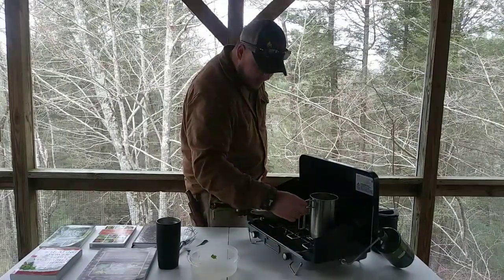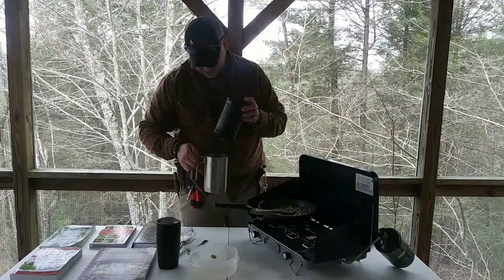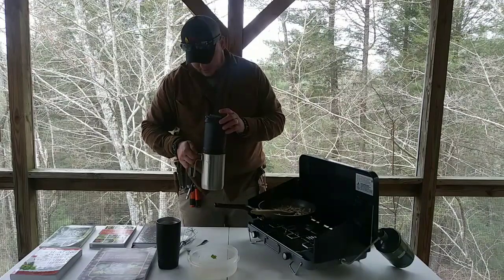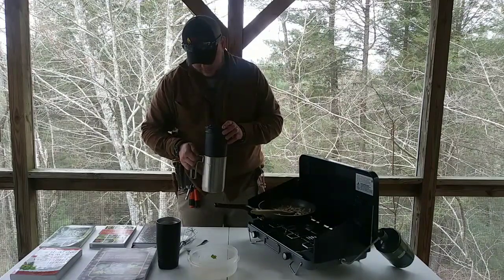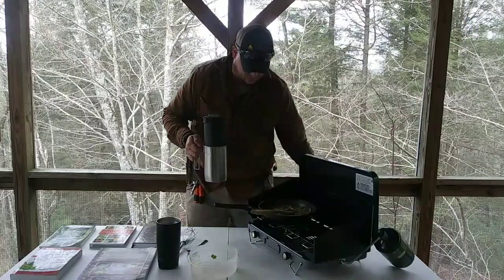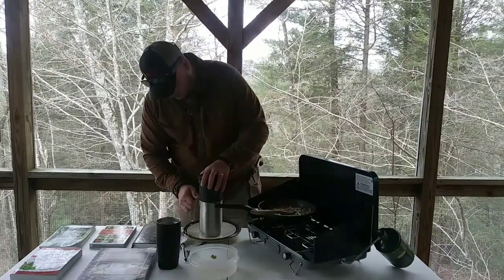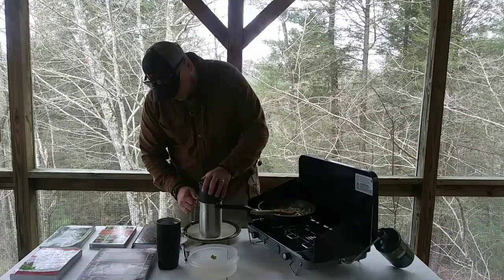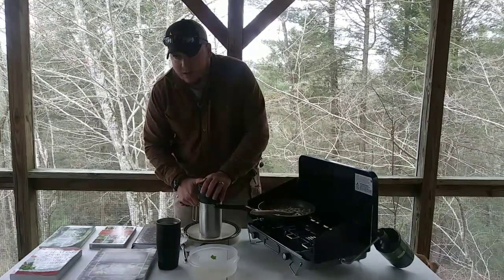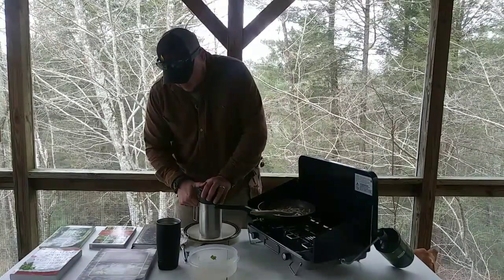It's about that time. And I love this because you could just take this and directly put it in here like that, on my plate here. A lot of times if it was just me, I would just drink it as is and let it cool down.